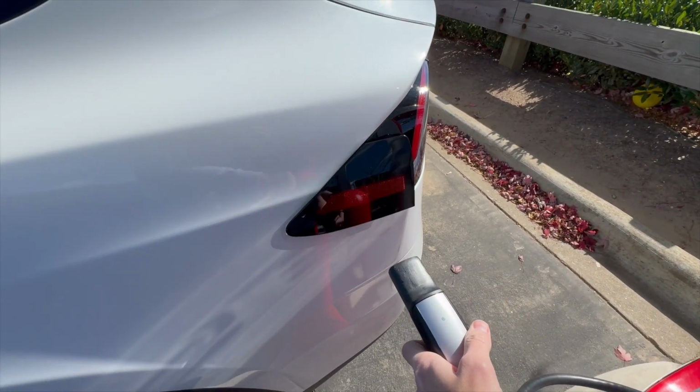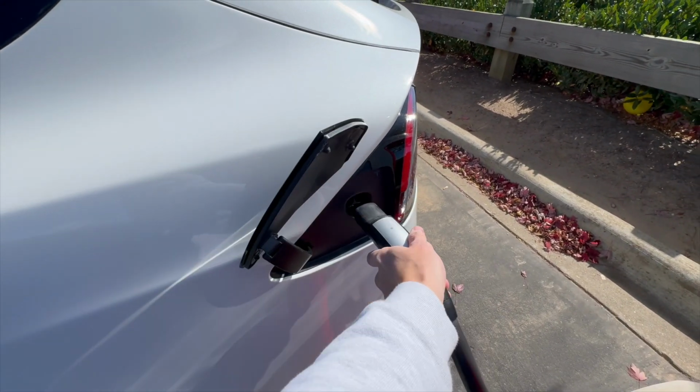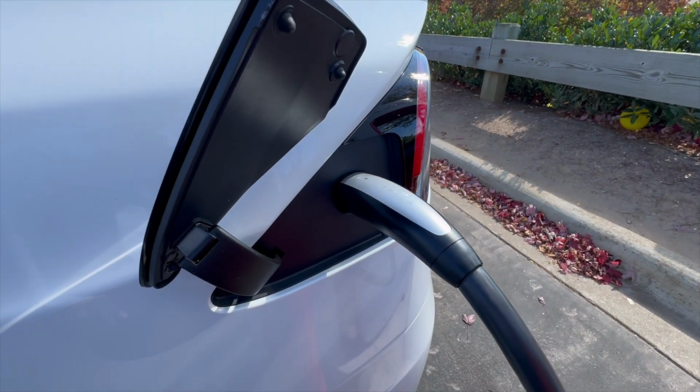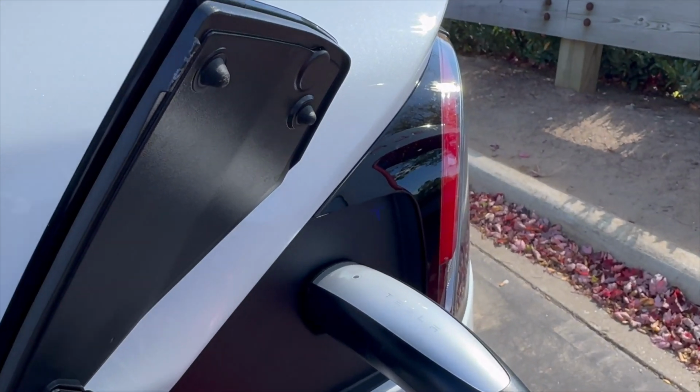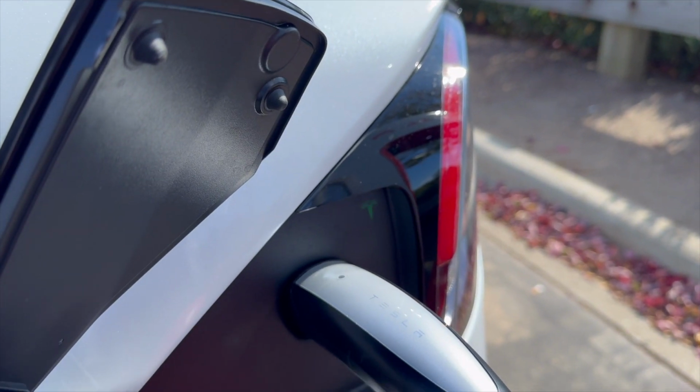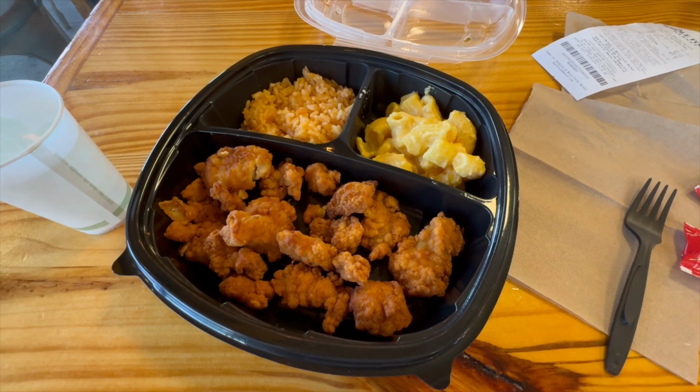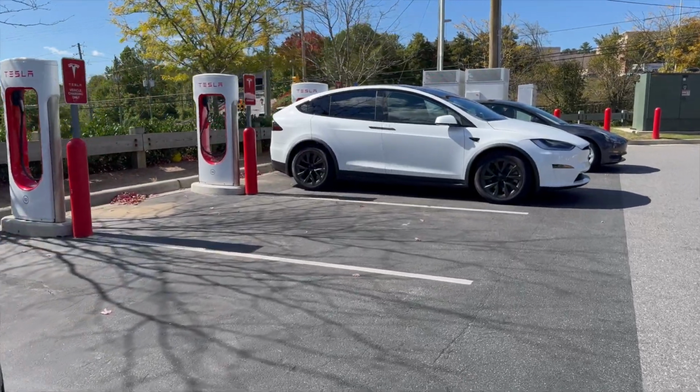Open sesame. That was cheesy. Turn green, please. I don't even know if you can see it. We're blue. We're blue. You can do it. We're green. Okay. Time to go get food. Sure. That'll work. And back to the car we go.